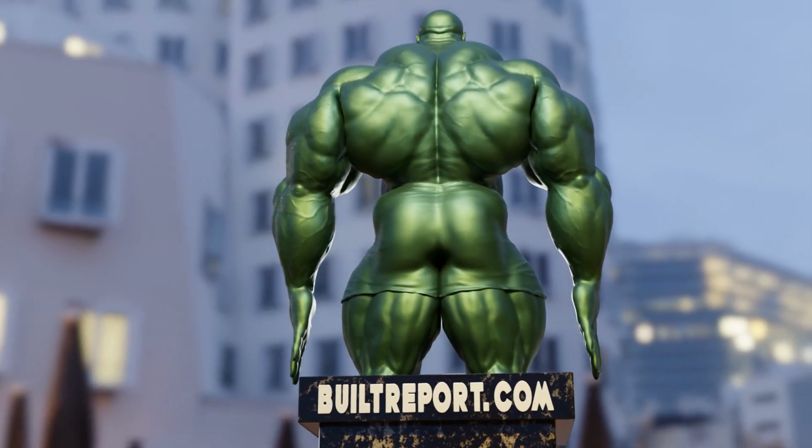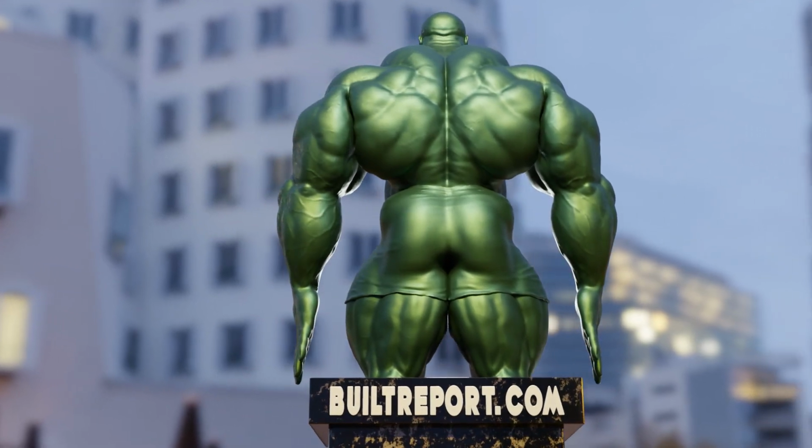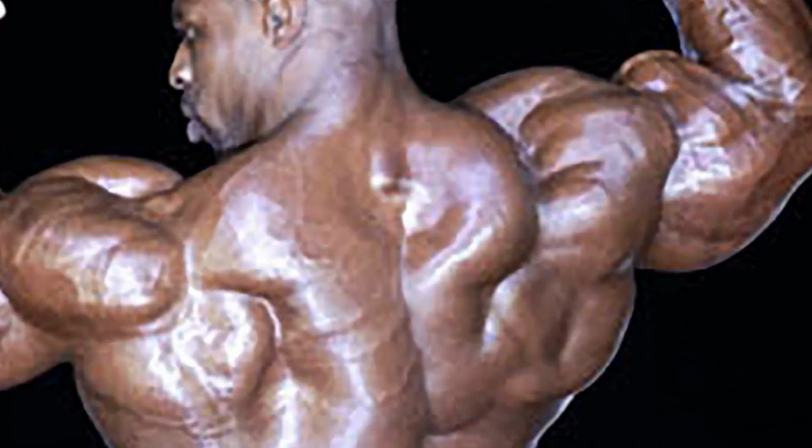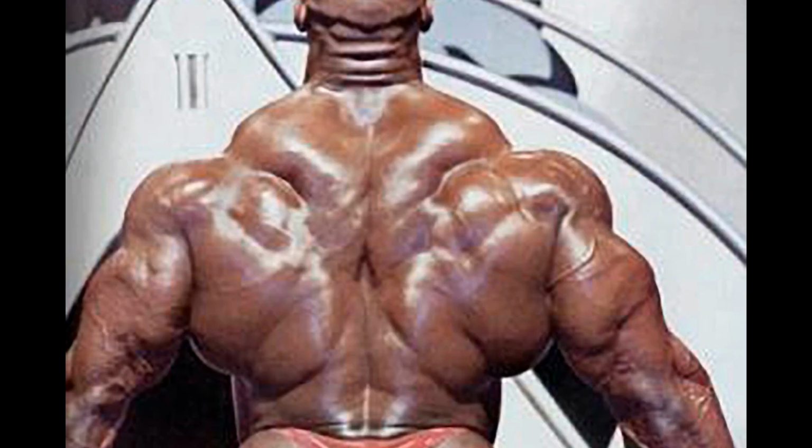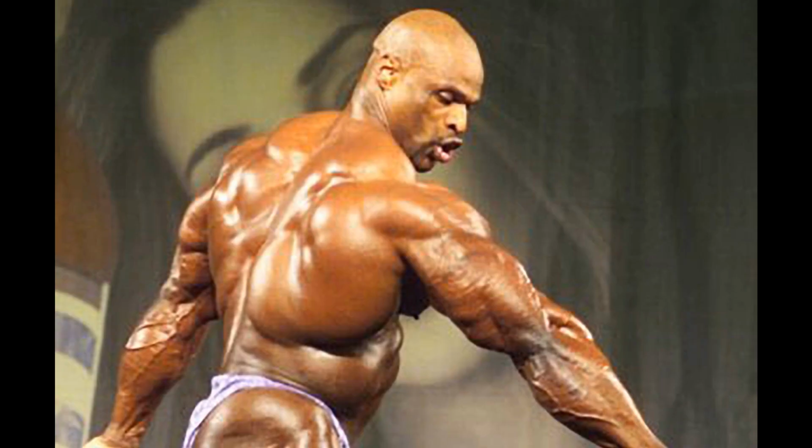As far as the back in general, Coleman's traps outmass Yates. In this twisting back shot, Ronnie's traps have a three-dimensional thickness similar to Dorian Yates' spinal erectors in some twisting poses. In this back shot, he appears to have traps on top of traps. Ronnie also appears to have more lats or mass under the scapula, like the serratus anterior. This mass on Coleman just hangs off his body.